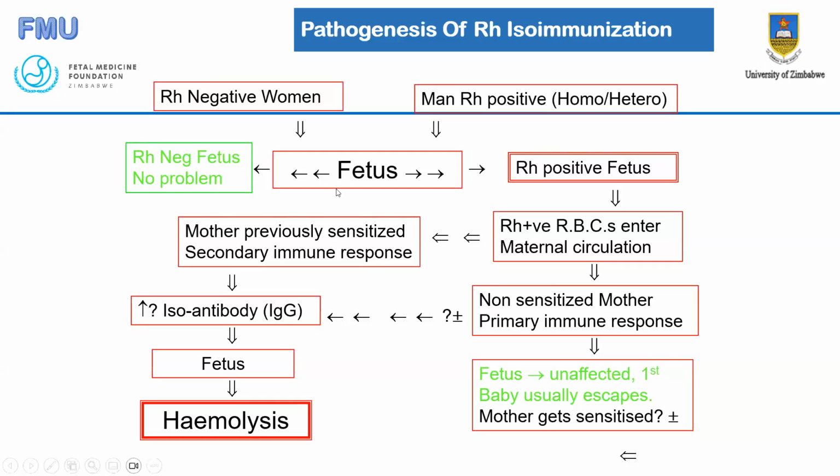So if the mother happens to have another baby who is Rhesus positive in a second pregnancy, the body is going to mount what we call a secondary immune response, which will produce the IgG antibodies. The IgG are smaller molecules compared to the IgM. The IgM are pentameric, which means there are 5 molecules around the center, while the IgG is just a single molecule. And these are small molecules that can cross the placenta.